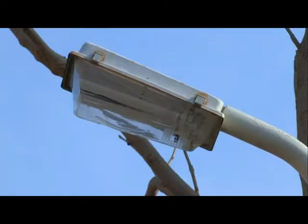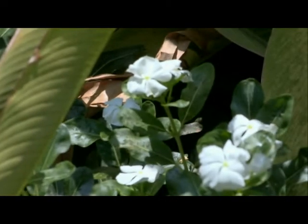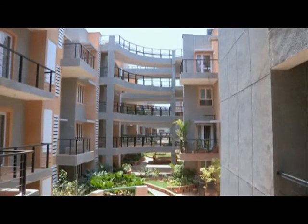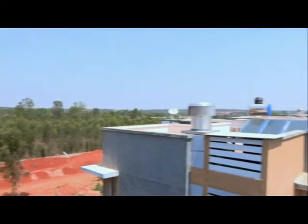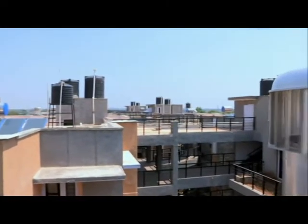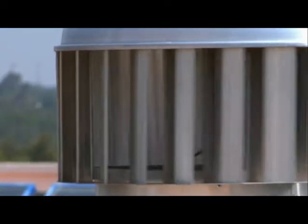Power cuts and rolling blackouts are a daily occurrence in India, but the idea behind these homes is to reduce reliance on the grid using renewable energy sources. To find out if the idea of eco-living is working in practice as well as on paper, I've travelled a few miles across Bangalore to another development completed 3 years ago.